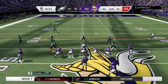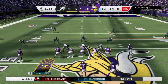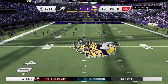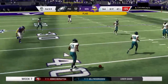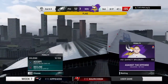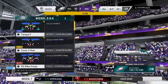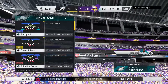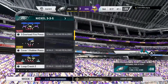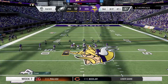A 4-receiver look here. 3 out to the left, 1 to the right on 2nd and 8. Looking to throw. Correa. Incomplete, but a penalty flag is down in the backfield. Let's get the call. And they will elect to decline the penalty. Everything turned out the way they wanted it to. No sense in even having to take that one. Hence the decline. And they'll need the 39 here for a first.